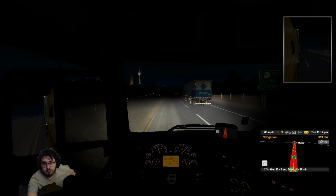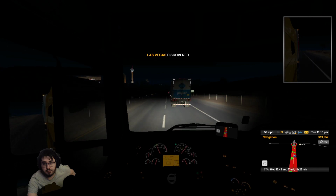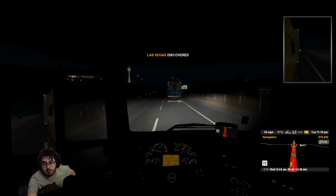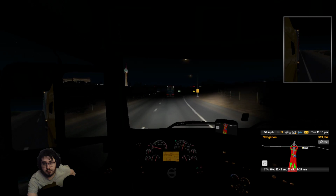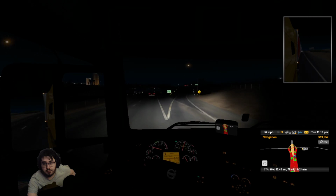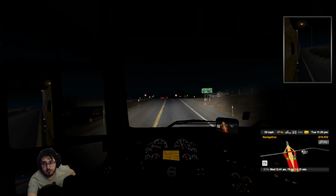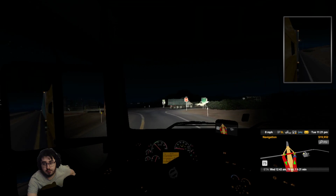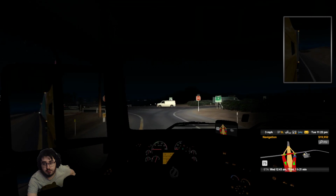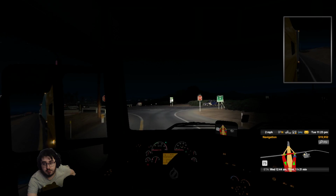Keep right, then exit right. Truck. I don't use my trailer like that. We're all the way down in Nevada. We're in Las Vegas. Exit right. That's insane. I didn't think I'd go that far. Get ready to turn left. Turn left. Oh, I stalled it.